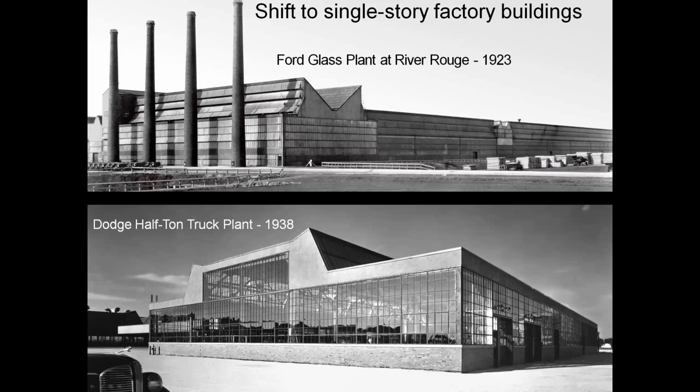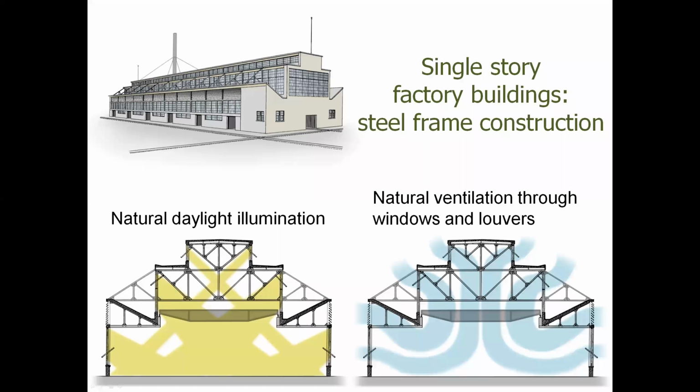A few years later, 1938, you see here the Dodge half-ton truck plant, a very modern looking building. Again, it's almost entirely enclosed in glass with operable windows to provide adequate ventilation.